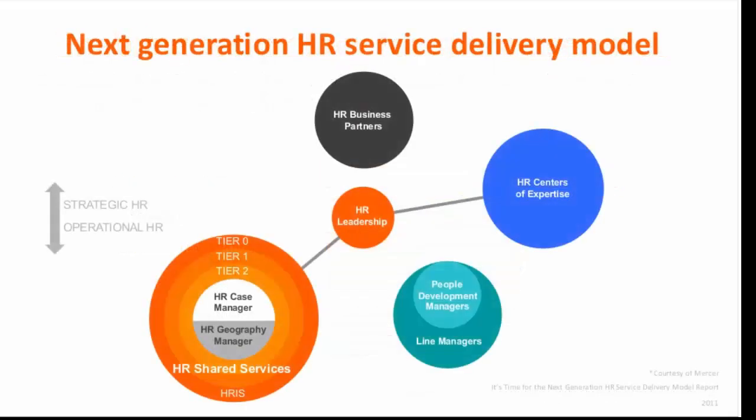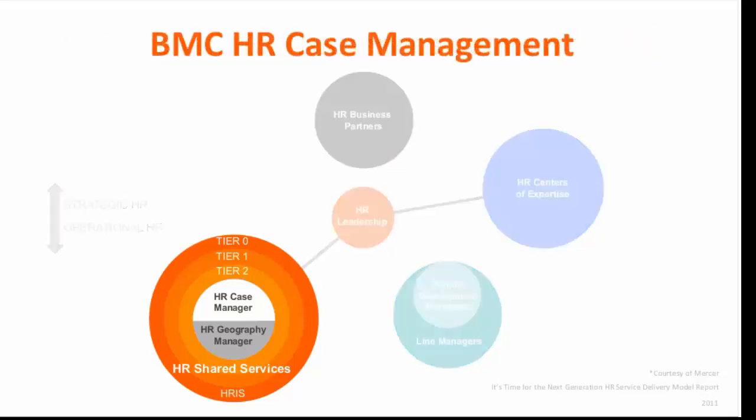So for those of you that aren't familiar with shared services as a methodology and as a mindset, I just really wanted to draw out where BMC sits in this space. So a lot of customers go, I've got Oracle and I've got SAP and Workday as HR management systems and human capital management systems. But you can see there's a lot of touching points and communities. And where BMC sits with HR Case Management is to actually focus on this one area.